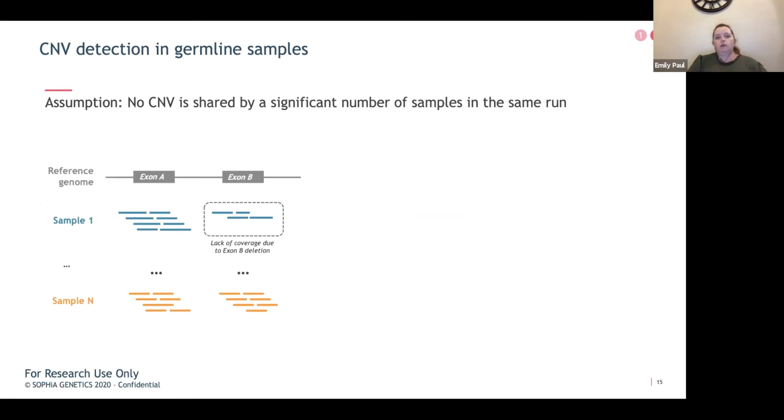Now, let's go into the idea of the samples and how we detect those copy number variations. The assumption is that the CNVs are unlikely to be shared by a significant number of samples in the run. We understand there are exceptions to that, but as we talk to different groups, we can understand how they load their runs, how they process their data, and help them tailor their assay to what we're going to see. Now, one thing Mark mentioned was the idea of coverage uniformity, and that is so crucial to being able to understand what the profile of a region should look like. So here on the left-hand side of the screen, we can actually see a reference genome with exon A and exon B, and looking at different samples.